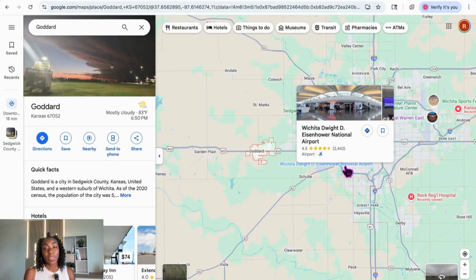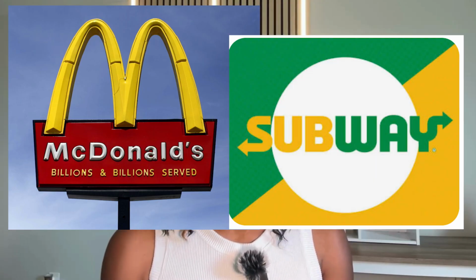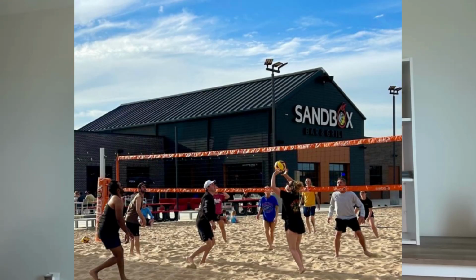Medical facilities. Goddard does not have its own standalone hospital or ER. You would have to head into Wichita, or you could head up north to Maize. We'll talk about Maize in a little bit. You could head to either of those locations for any medical needs. Next is food options. So Goddard does have your big chain fast food restaurants: McDonald's, Dairy Queen, Taco Bell, and Subway. And then you've got some local favorites like Ginger Asian Cuisine and also a place called The Sandbox.